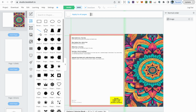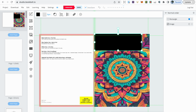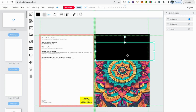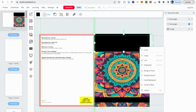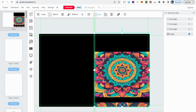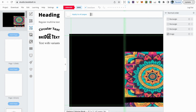So we're going to go to the rectangle element again, then just add a rectangle to the top and align it correctly. And this is going to allow me to put my title and subtitle within this area. Then what I'm going to do is just duplicate that rectangle and make it a little bit smaller, and then just add an area where I can put the brand name. Then I'm just going to duplicate the same rectangle again and use that for the back cover. Then I thought to bring the mandala image down a little bit lower just so that it looks a bit better. Then we can finally add the text, and this is the option above the file library.